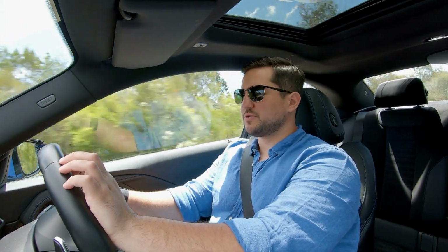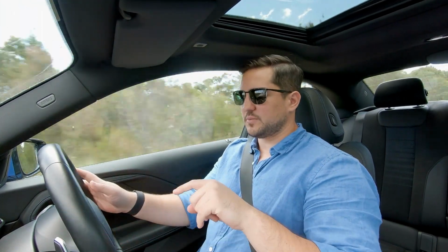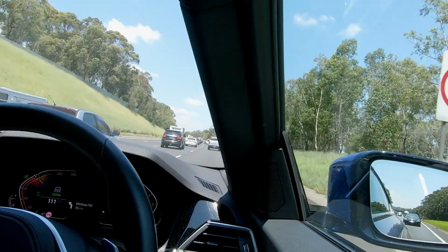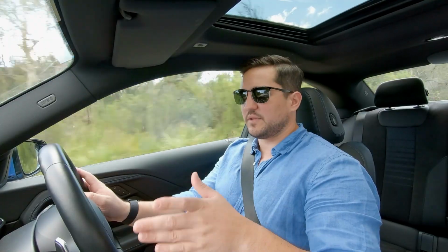You might also be interested to see what sort of economy we're getting. So currently, cruising along like this, we've got adaptive cruise on. We're on a downhill slope now, so it's saying at this exact moment we're using 3 litres per 100. On average, we've been using about 6 to 7 for this trip.